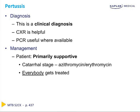So putting your step 2 frame of mind on, any patient that presents with pertussis is going to get antibiotics, but the reason they're getting the antibiotics will be different depending on the stage that they're in. If it's stage 1, they're getting the antibiotics to help themselves and prevent infection to the people around them. But if they're in stage 2, it's really only to prevent infection to the people around them and isn't really going to help them that much.